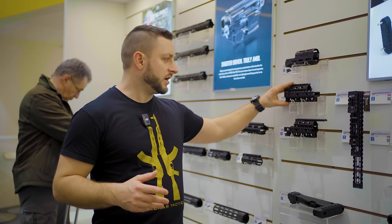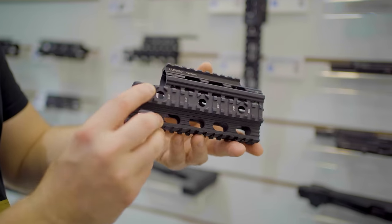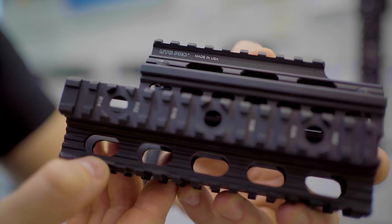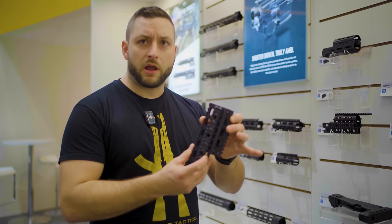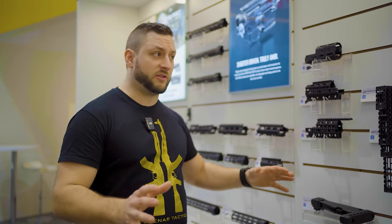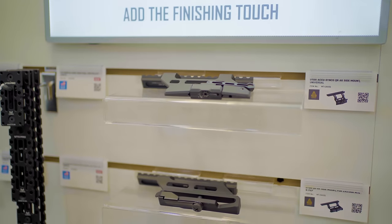We're here at the Leapers booth. You probably know them by the UTG brand. And actually, my first quad AK rail was from UTG. Maybe 12 years back, it was the first accessory that I could get for my Zastava Yugo AK. What's different is that way back then, their rail was probably made in China. Now, they made a completely new line of accessories. A lot of them are made in the USA, the UTG Pro line.